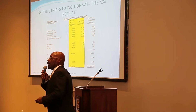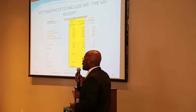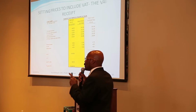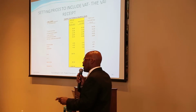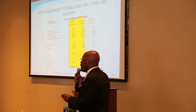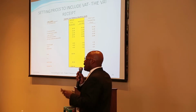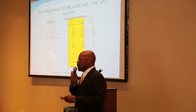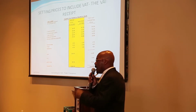Now, the confusion with regard to gratuity came about for this reason. VAT is going to be charged on gratuity where the gratuity is not totally distributed to the employees. It must be totally distributed, all of it, not some, all of it. If any of the gratuity is held within the company, then it's VATable and it's not an allowed deduction.